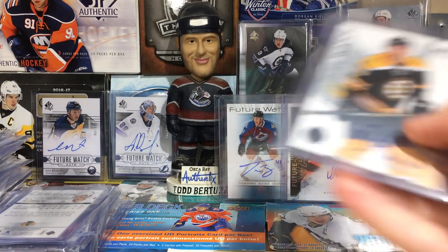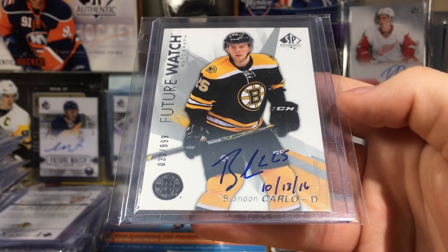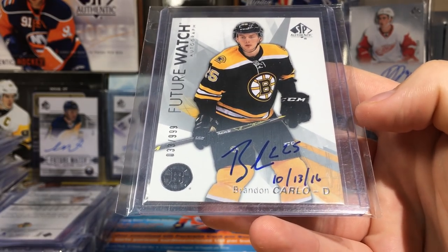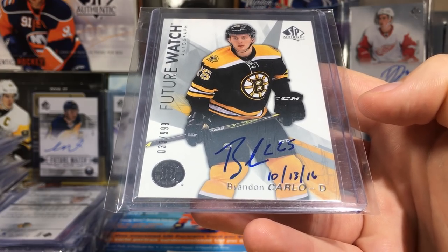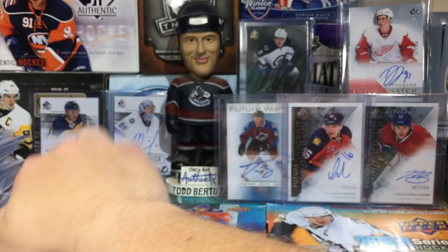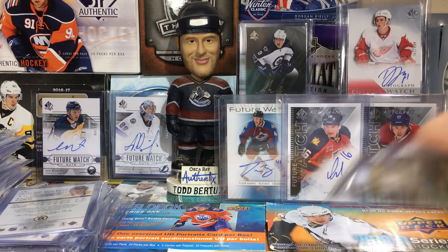Next up is Brandon Carlo, who I think, yeah, he missed the playoffs. Big right-handed shot defenseman. This one's inscribed October 13th, 2016. Definitely a solid player for the Bruins. Big right-handed shot defenseman.